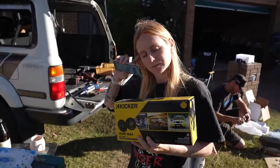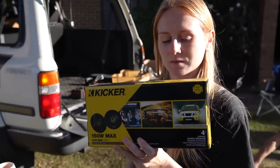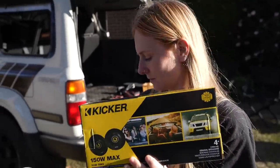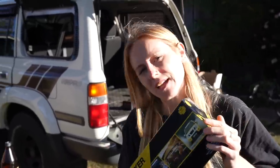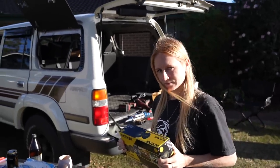And then Demi went shopping this morning to Autobahn, and to go with your Polaris, you got yourself some what? Speakers. So they're 4-inch speakers to go in the back door, but we were like, will these fit on an 80 series or are they going to be too deep? And he was like, nope, they will fit. And we got them home and guess what? They do not fit. Demi's gonna go back to the shop and get like a spacer or something that'll space them out off the door.